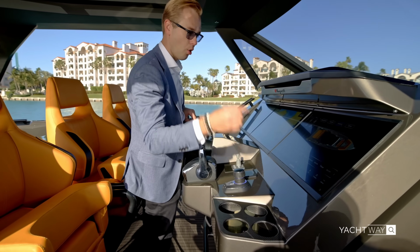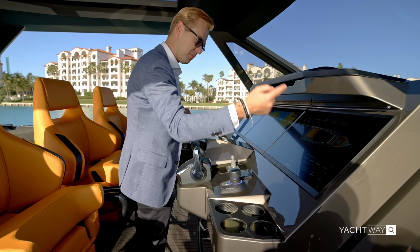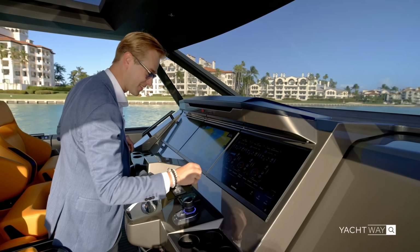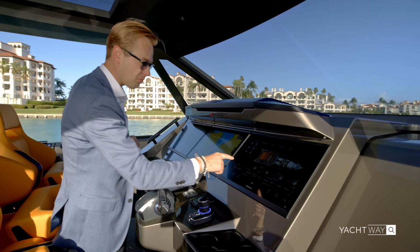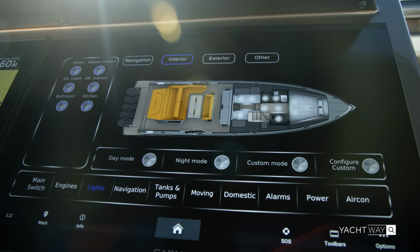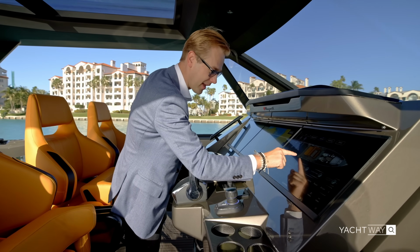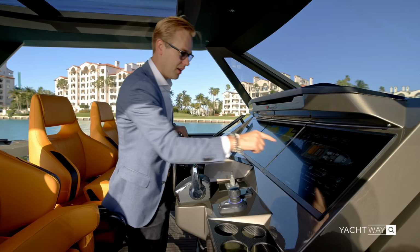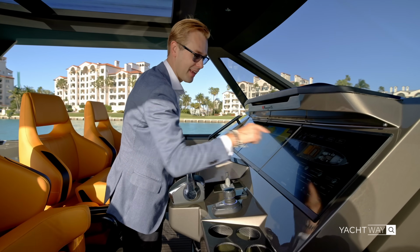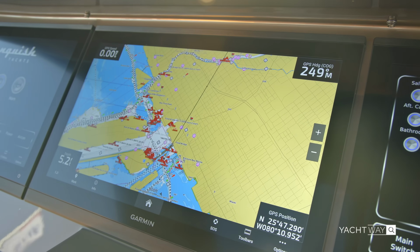Think of it like a smart home. You can use all these buttons to control your lights, your nav lights, your domestics. You can manage your air conditioning, which we'll come back to in a second. But what's really cool is all these lights and a silhouette of the boat over here are matched to the same exact colors as your boat. So this one has a titanium color. You have this over here, following the same exact cushion color as your boat. Not to mention, of course, the teak, which is the same exact color as this boat.